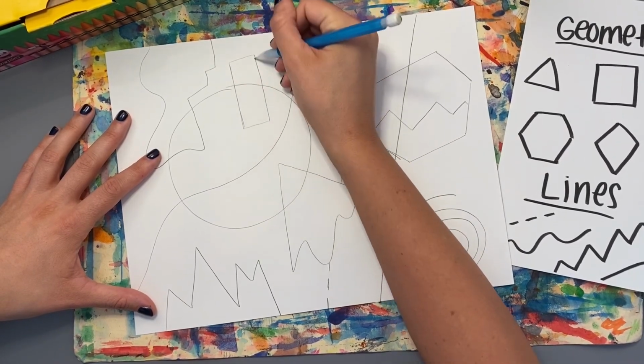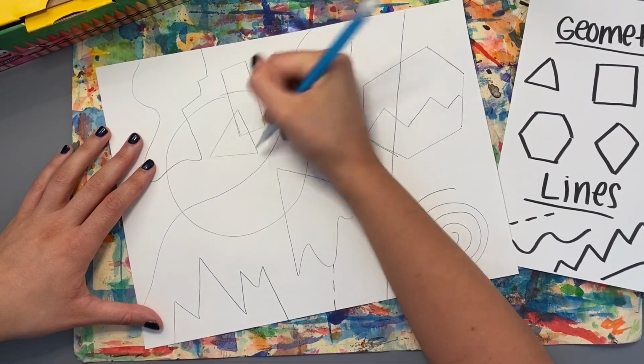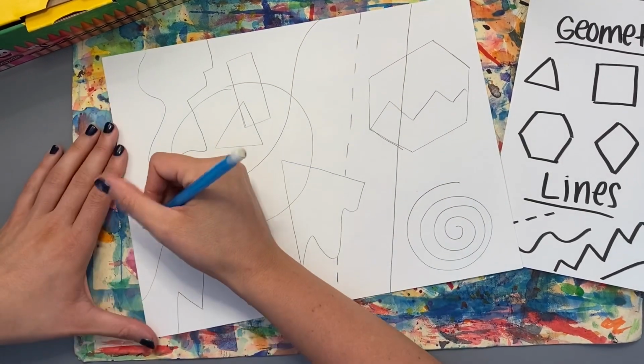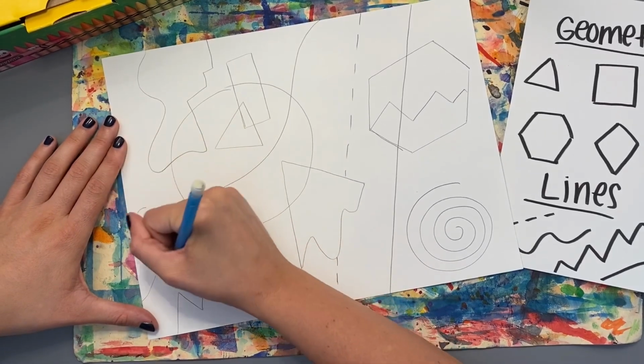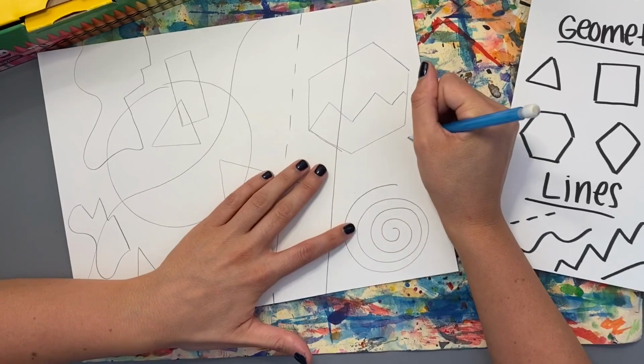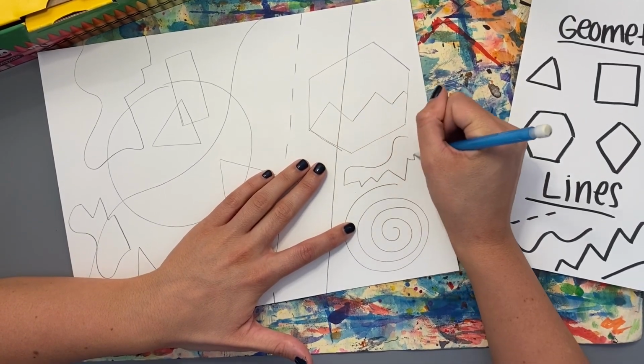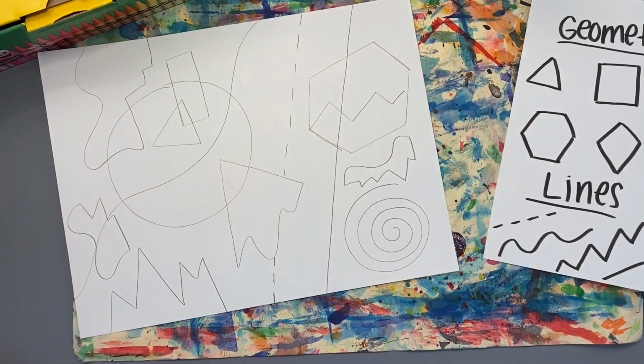The more overlapping of shapes you have, the more interesting your artwork will be. Remember that you can make up organic shapes by starting with a line and turning it into a shape by closing it with a different line.